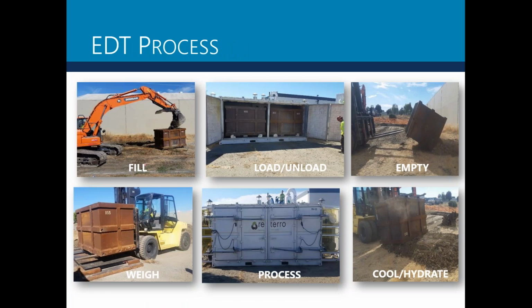So this is the process starting in the upper left-hand corner. You fill the bins directly from the excavation. You drop down to the lower left-hand corner. We weigh each bin because we charge on a price per treated ton, so we record all the weight. We load into the bin, and we start our process where we're injecting heat into the soil. For 20 tons or about 1 truckload of soil, it takes anywhere from an hour and a half to 4 hours to clean the soil to whatever the cleanup goals are, depending on the contamination type and the cleanup goals. From there, we empty the soil out and let it cool, and then it's tested and ready for reuse.